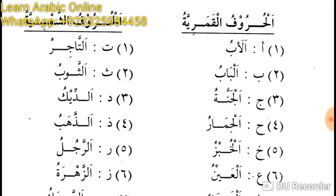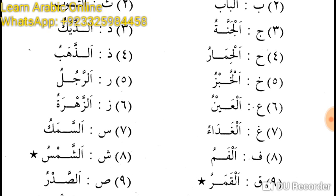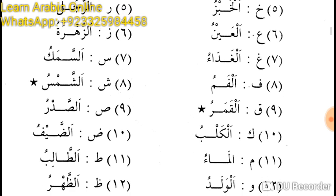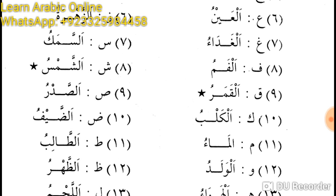Az-zahabu, the gold. Ar-rajulu, the man. Az-zaharatu, the flower. Then the seventh sun letter is seen.